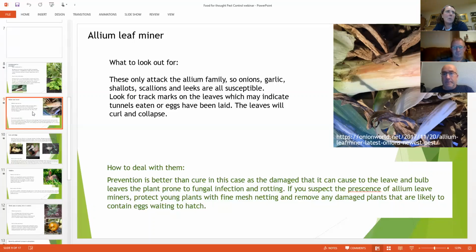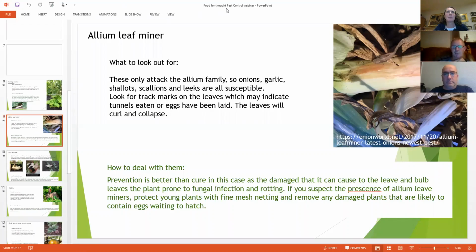Okay, so next varmint is allium leaf miner. These are mainly your onions and your garlic, your shallots, where they're very susceptible. The same as your leeks. These are the families that this one will go for, and it's very similar to the one we mentioned earlier, where you'll see the tunnels where the eggs have been laid. The best cure for this is a preventative, to spray them with the garlic and chili. But you can also protect the plants with some mesh or the fleece that I mentioned earlier, because if they can't get to the plants, then they can't lay their eggs.